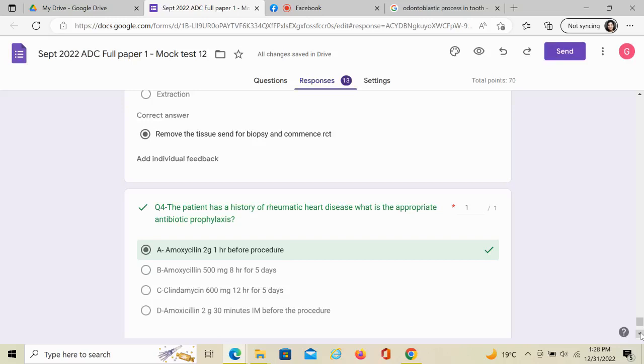When they use this adjective appropriate, meaning all the below options will be correct. You have to choose the best option. See, you are a dentist. You don't give intravenous or IM medicines. You want to give oral if the patient is healthy. So, when I say oral, I definitely eliminate option D. Clindamycin, not bad, but I would give that if my patient was allergic to penicillin. Penicillin always becomes my first option of choice. Amoxicillin, 500 milligram, 8 hourly for 5 days.